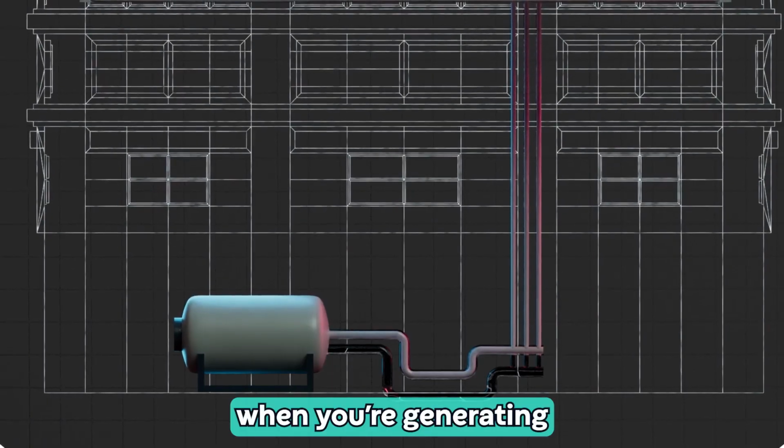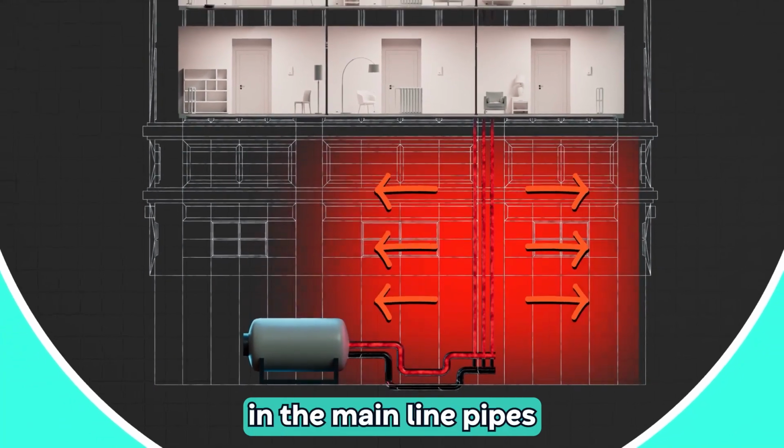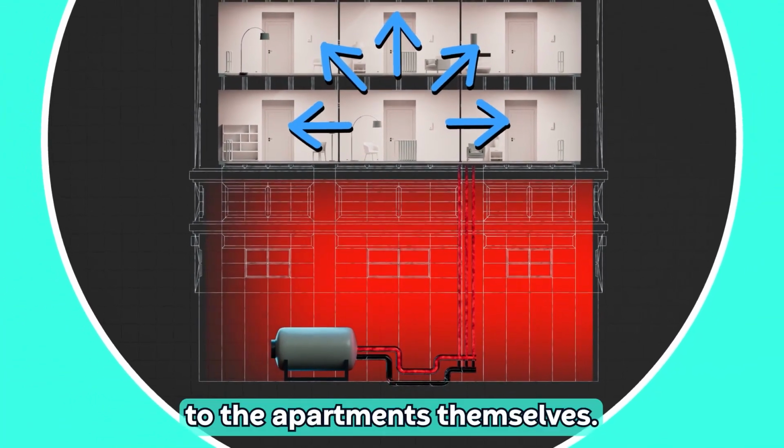Otherwise, when you're generating the heat or taking it from the city, that heat is immediately lost in the main line pipes instead of getting to the apartments themselves.